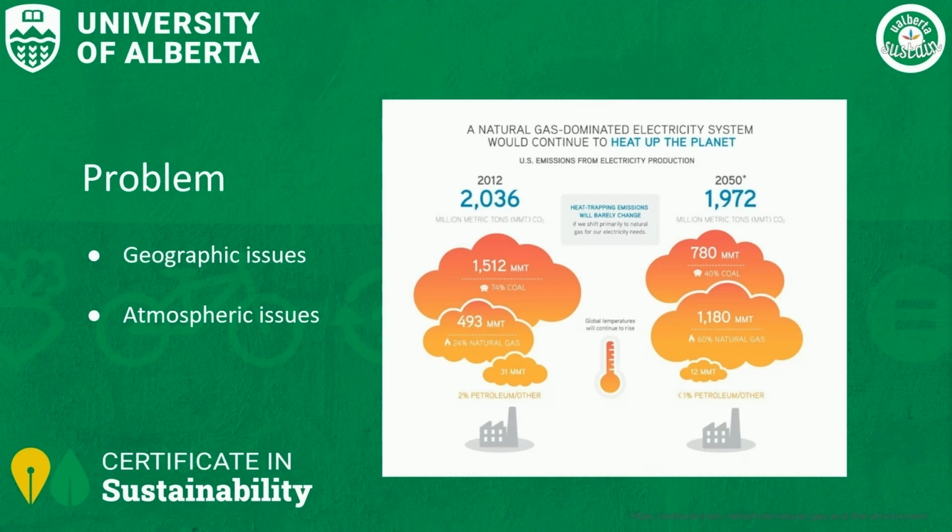In the picture here, a natural gas-dominated electricity system would continue to heat up the planet. In 2012, we can see that natural gas contributed to 24% of US emissions from electricity production, and the projection for 2050 shows an increase in natural gas share to 60%, even as total emissions decrease, suggesting a shift in energy mix but not a reduction in the overall climate impact.